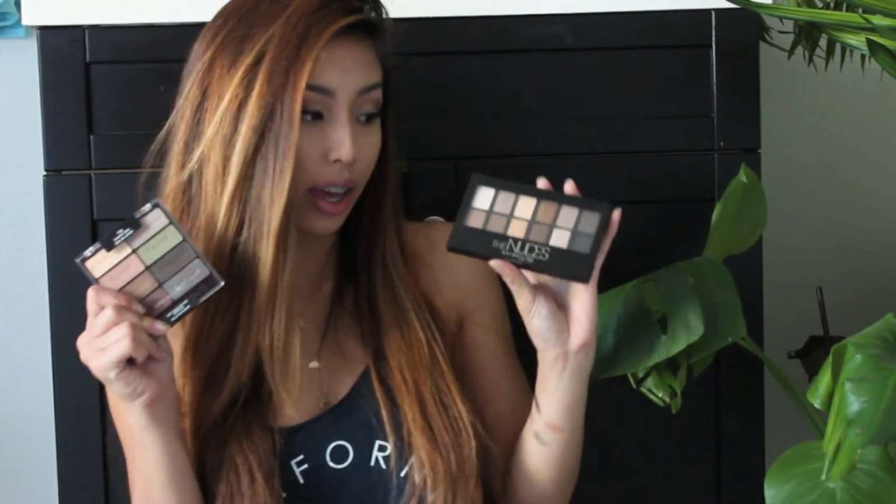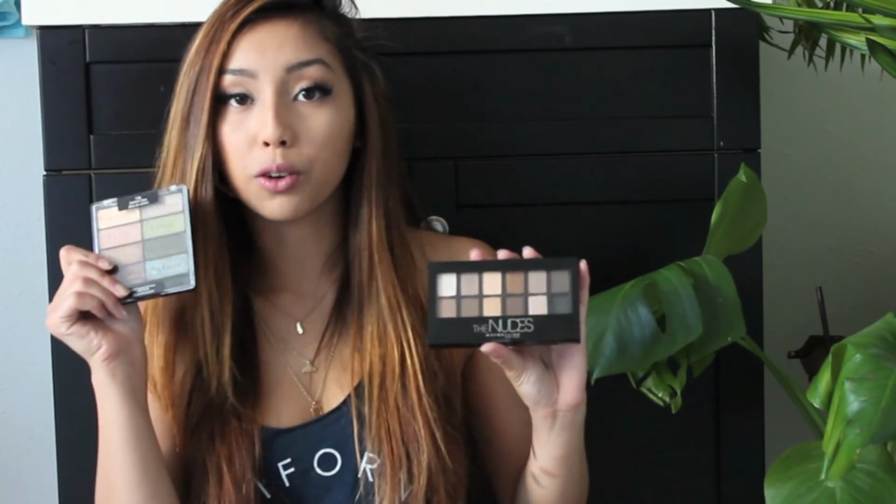So one clear difference right now is the price and the packaging. This one looks a lot better than this one in my opinion, and it was a little bit more expensive. It was about twice the price as this one is. I bought this one at Rite Aid for $5, and I bought this one at Target for $10. So those are some clear differences that I'll tell you right now. Other than that, let's get to the swatches, and I'll let you decide for yourself which one you like better.